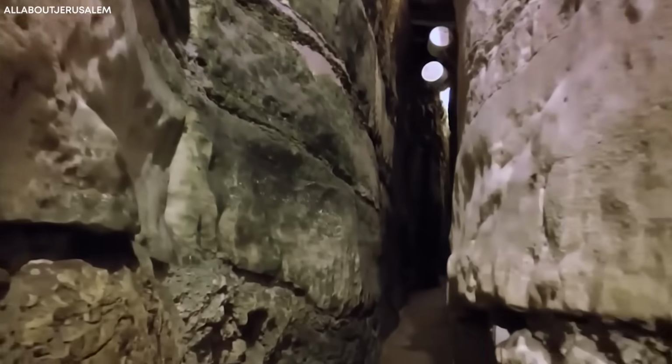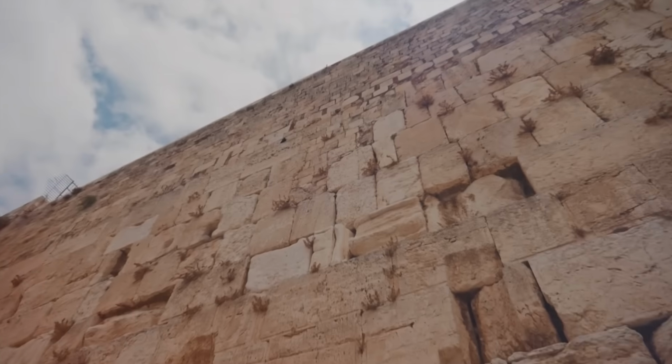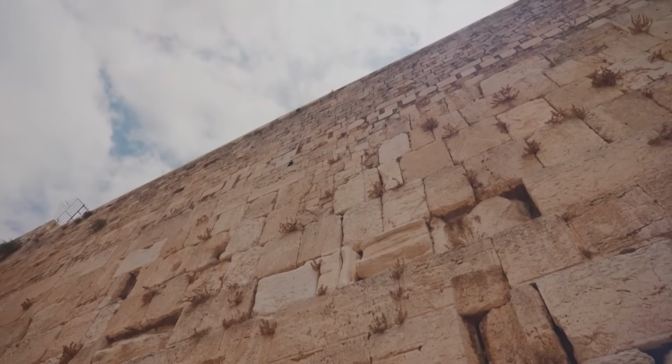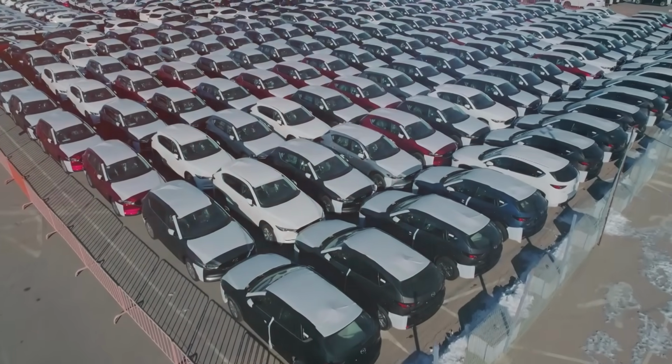One particular stone, called the Western Stone, measures an incredible 45 feet long, 15 feet wide, and 12 feet high, weighing an estimated 600 tons. To put that in perspective, this single stone weighs more than 300 modern cars combined.